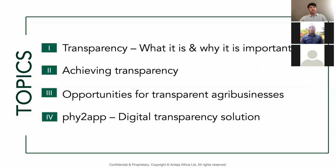So today there are four key topics that I want to take you through. The first one being transparency in general, what it is and why is it important. Second, how do we achieve transparency? Third, what are the opportunities for agribusinesses that are able to implement transparency within their practices? And lastly, I will also demonstrate an example of a digital transparency solution, just so that you can get the idea on how to actually achieve it in practice and what it looks like.